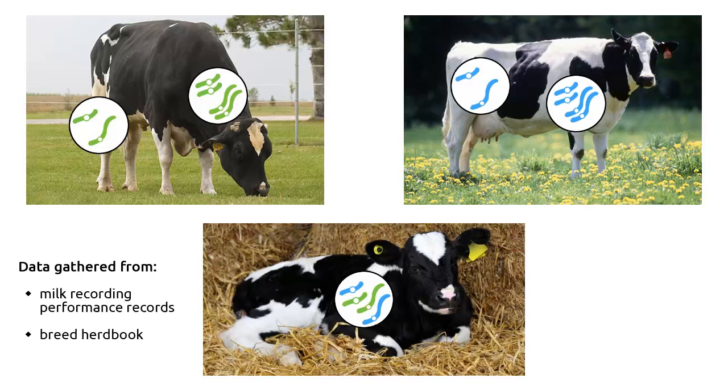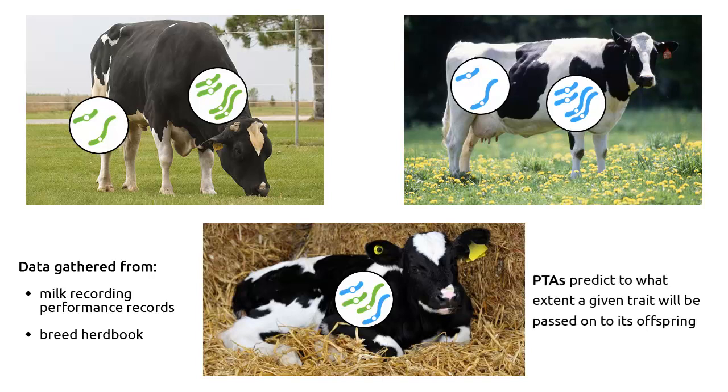In the UK, most genetic indexes are expressed as predicted transmitting abilities, PTA. PTAs predict to what extent a given trait will be passed on to an animal's offspring. They allow us to identify superior individuals that are able to improve the next generation for a variety of traits.